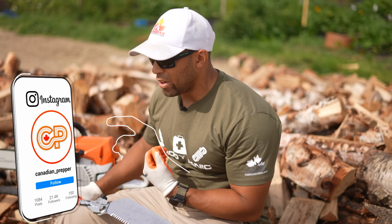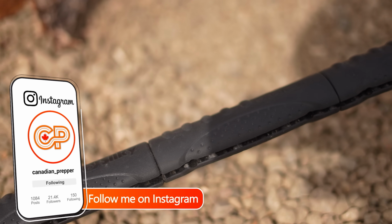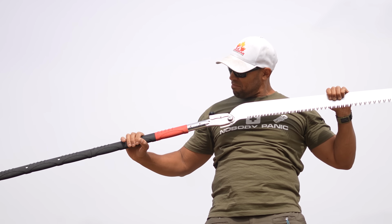I've never had to sharpen a Silky saw, and I've been using them for almost 15 years. It has a double-handed handle and it is very sharp, so you gotta be careful.